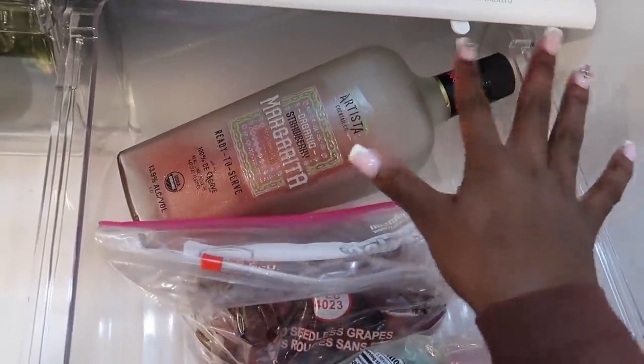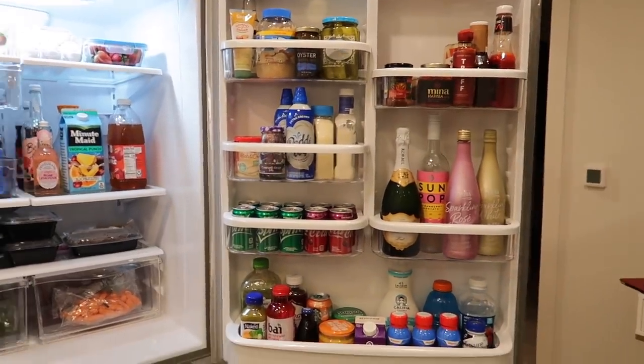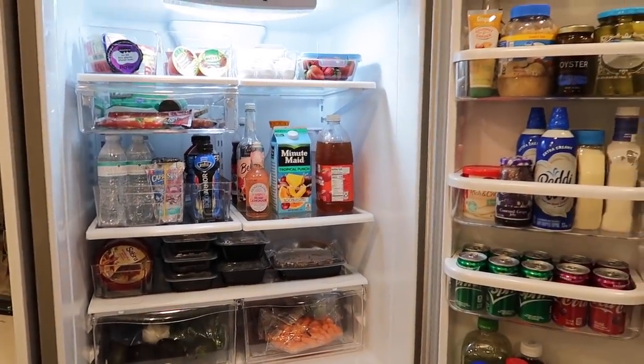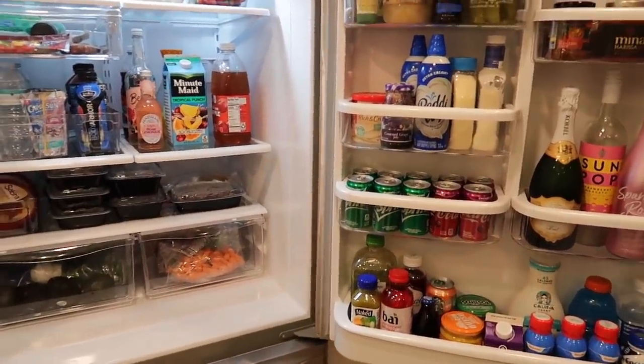And I just put this margarita mix back here just so I don't have it here. Yeah, that is my fridge organization. I feel like it looks so much better. Like I said, it's not crazy Pinteresty, but it's my fridge. I'm still proud. Nobody's literally looking in here but me and when I have guests come over.